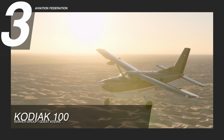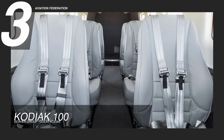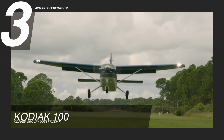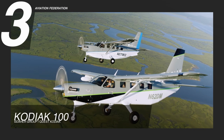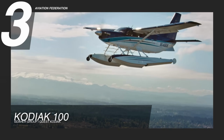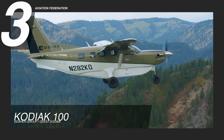The Kodiak 100 is longer than 34 feet and can accommodate 9 passengers and 1 pilot. The aircraft is authorized for short takeoff and landing or STOL operations from unimproved airports. It can stay in the air for around 10 hours, and the speed of its feathering, reversible propeller remains constant.